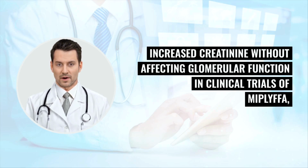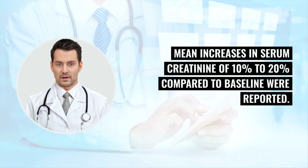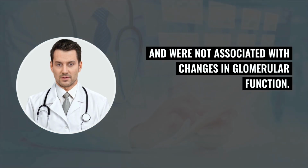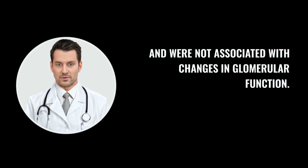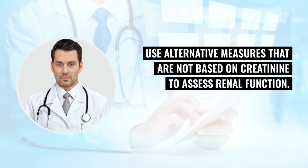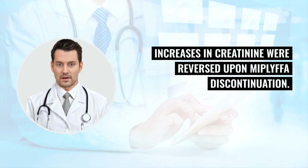Increased creatinine without affecting glomerular function was seen in clinical trials of Miplyffa. Mean increases in serum creatinine of 10% to 20% compared to baseline were reported. These increases occurred mostly in the first month of treatment and were not associated with changes in glomerular function. During Miplyffa treatment, use alternative measures that are not based on creatinine to assess renal function. Increases in creatinine were reversed upon Miplyffa discontinuation.